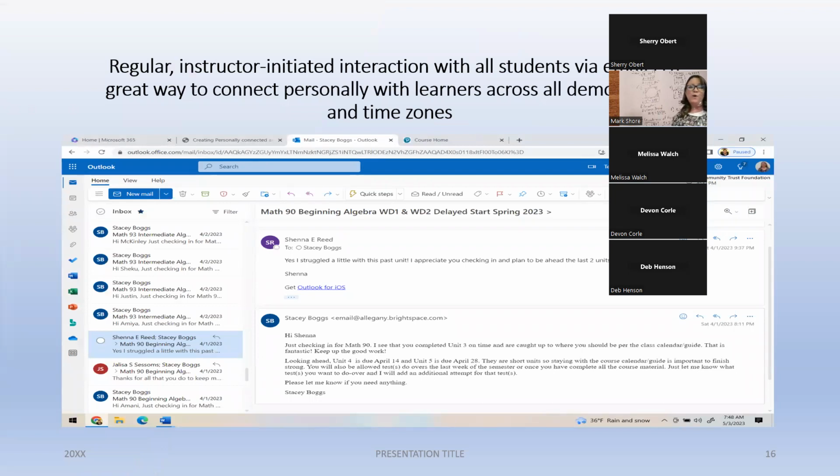The way that I like to interact with my students is I'm kind of addicted to email. I know that's kind of old fashioned, and who would have thought email would be old fashioned, but I email all of my students, all of them, after every unit. And during spring break this year, I emailed every single one of my students.